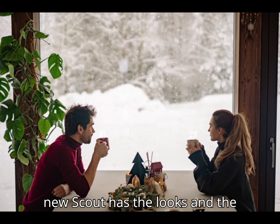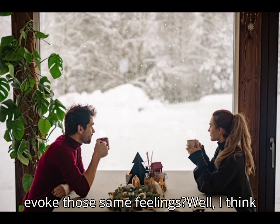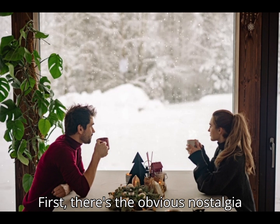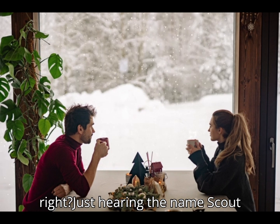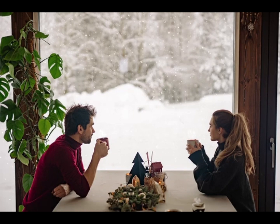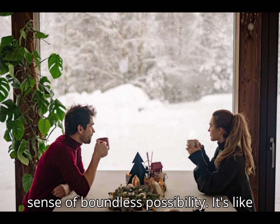I mean, sure, the new Scout has the looks and the capability. Yeah. But can it evoke those same feelings? Well, I think they're trying to do that in a few ways. First, there's the obvious nostalgia play, bringing back a name that has a lot of positive associations for people. Right. Just hearing the name Scout conjures up these images of rugged landscapes, open trails, and a sense of boundless possibility.